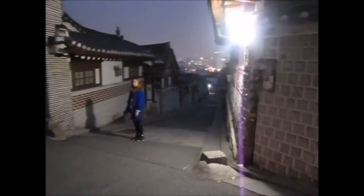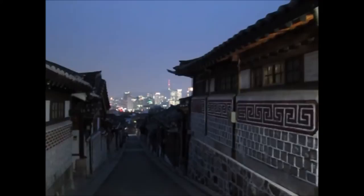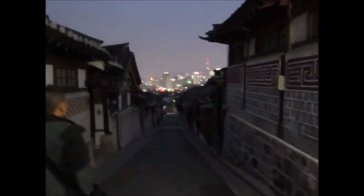Currently walking down Bukchon Village. It's quite dark down there, so we will avoid that alleyway. We're going down the alleyway. City of Seoul over there. It's very steep. So is this the main bit of the village?